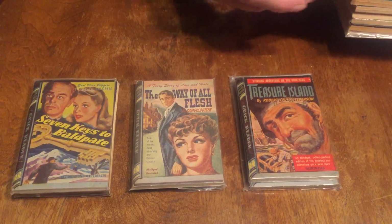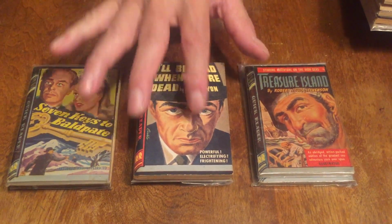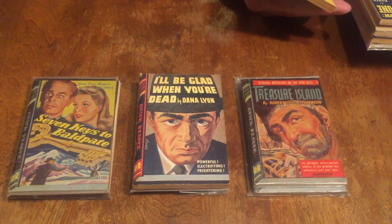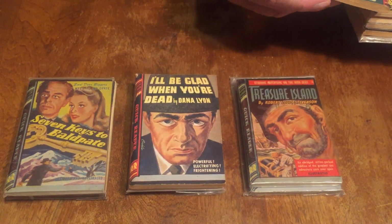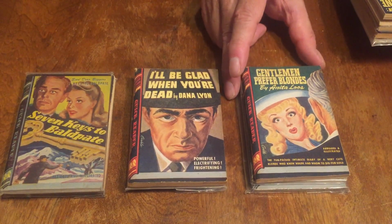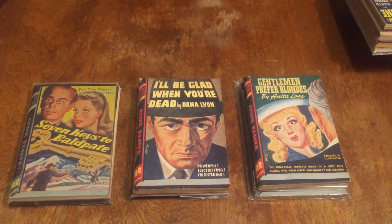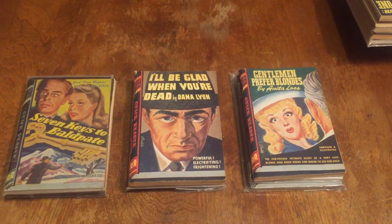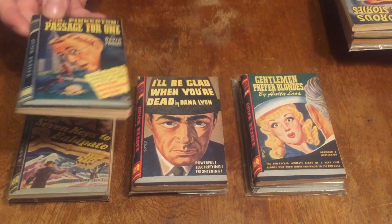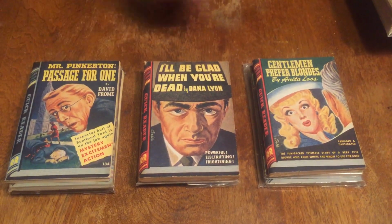The next book is number 132, I'll Be Glad When You're Dead, Dana Lyon. Powerful, electrifying, frightening, another crime noir thriller. Number 133 is lighthearted romance, Gentlemen Prefer Blondes by Anita Loos. This was a cute, sexy romance novel, and I assumed that Quick Reader cut out all the extraneous parts and left in all the good, cute, sexy, risque parts of the book. Number 134 is Mr. Pinkerton, Passage for One by David Frome, another crime novel, murder mystery.